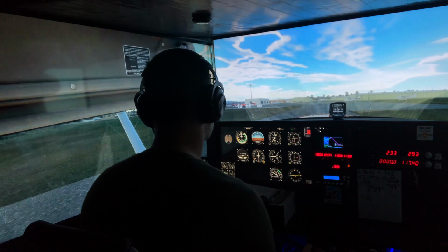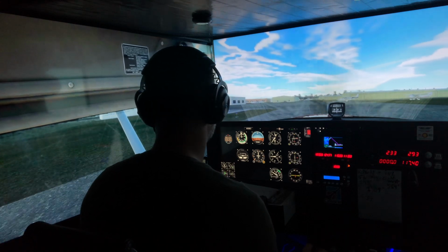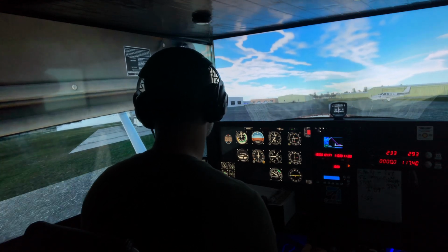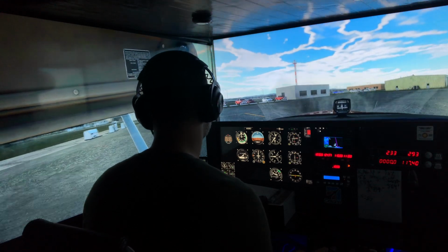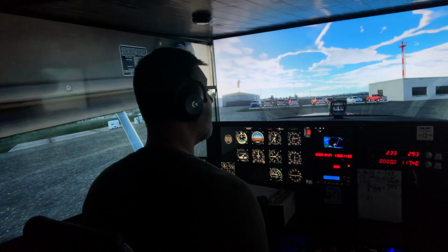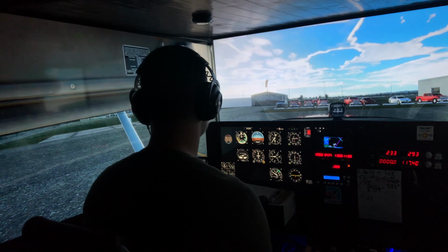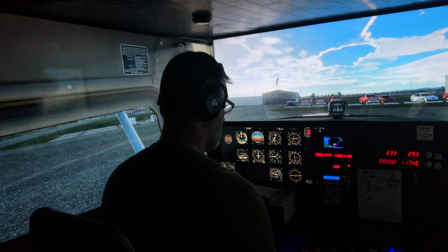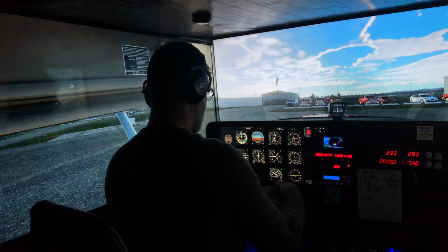Alright, definitely going to need gas. Gas tanks are over here. Pull over here to the left. Spot closest to the tanks. Alright, let's do the checklist.